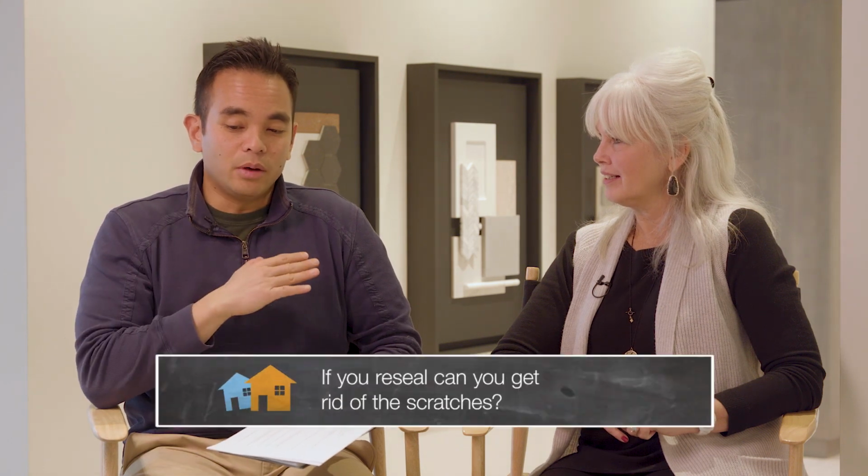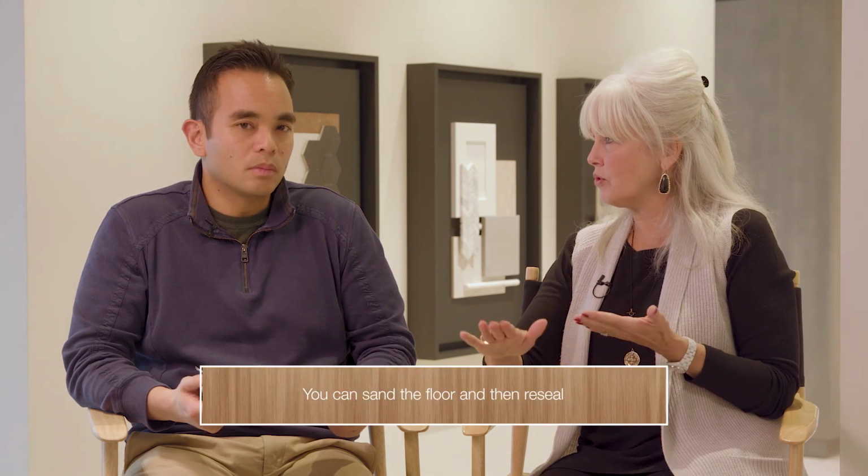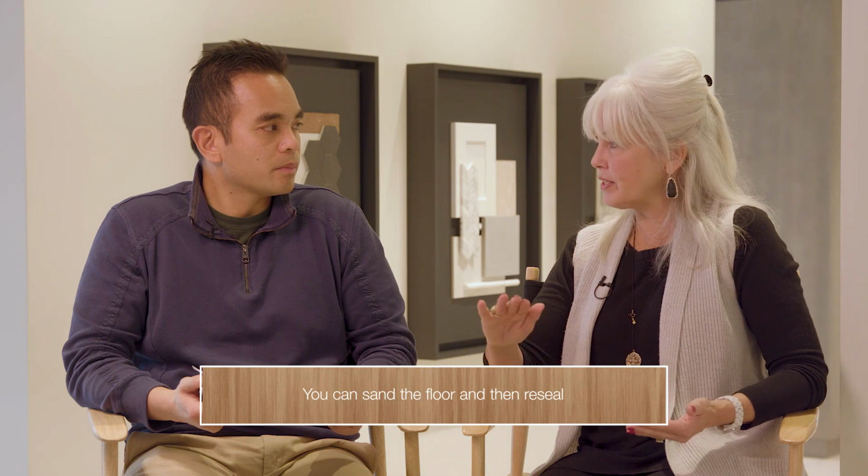So let's say you do have pets, because I do, and our dog pretty much destroys our floors on a regular basis. So if you reseal, you can get rid of those scratches? Well, it depends. If it's just in that top layer, that polyurethane layer on top, then you can maybe sand down to that layer and just resurface with that sealer. If it's gone down beyond and into the wood, that's when you're going to have to sand straight down, the stain off, restain, and then reseal.